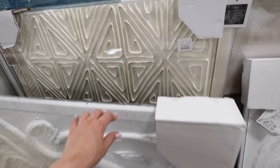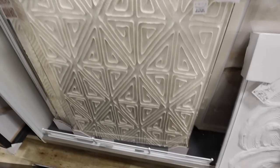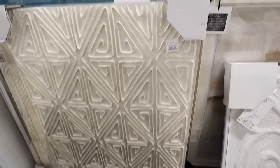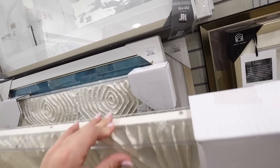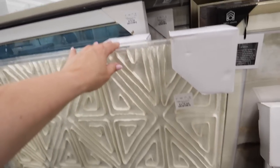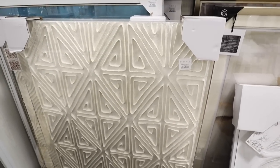This is $200. This paper mache one, I have loved these for years, but I've never wanted to actually bite the bullet and pay the price. This one's $179, and there's another one behind it that coordinates with it but doesn't match it. Also for $179.